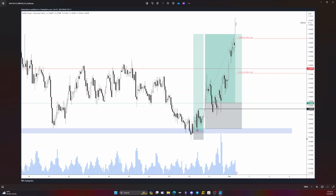But I went ahead and entered off of this W here, got another hammer, placed my stop beneath the hammer, and was looking for price to continue pushing up. I adjusted my stop to this low once price broke above this high, and literally after the CPI release, after it broke above this zone here, price continued pushing up to targets.